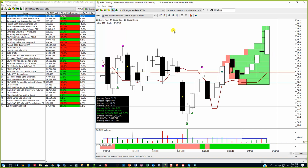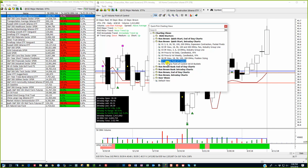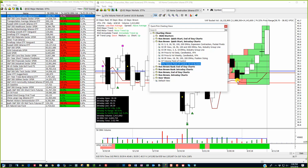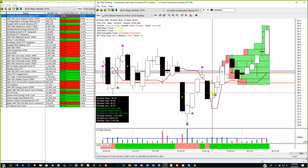Now, as I have explained this before, I'm using the 10-10, which means, by the way, this is a chart that I put in. This is a chart I had last week, the volume point of control. This one is 7A, has the buckets in it. Now, the buckets encompass the last 10-day period. So if I were to count backwards from here, it would be 10 days. And where the brown line is, the brown line represents the 10-period volume point of control.